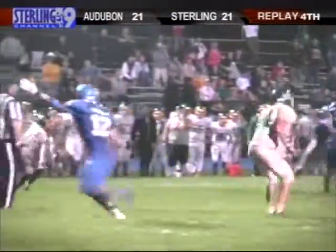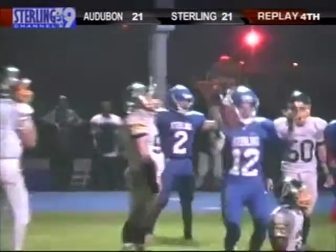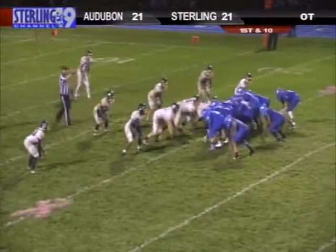Another angle. There you have Matchett right there with a couple big catches. Had the one at midfield and the biggest one right there.